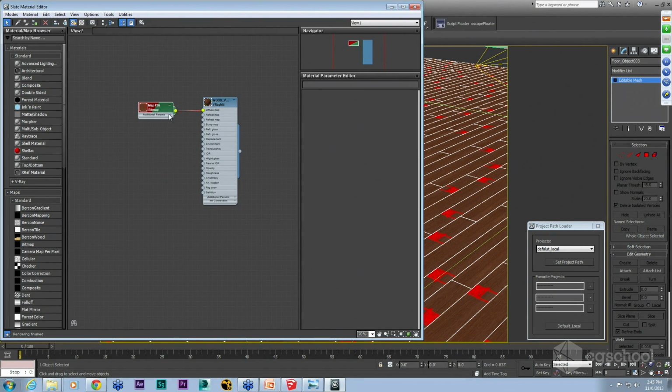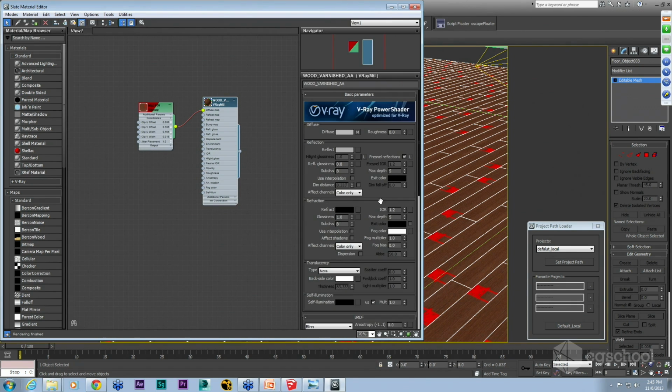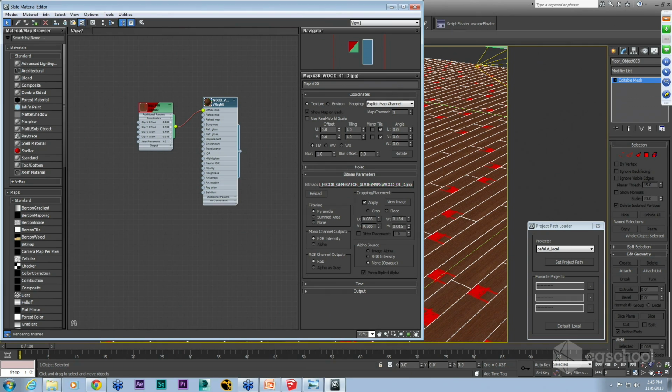So one of the things I want to take out of my texture here is I want to instance all my cropping placements. So I'm going to pull out all of these into Bezier floats really quick.